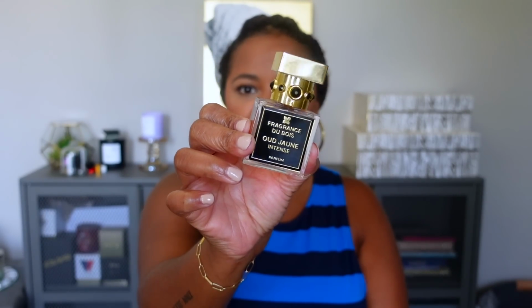Although I feel like this is actually a pretty good size for this kind of fragrance because this is quite intense. So this is a yellow floral scent that is a little bit sweet from the florals, but it also kind of smells like there could be some vanilla in this and definitely some fruity nuances to this.